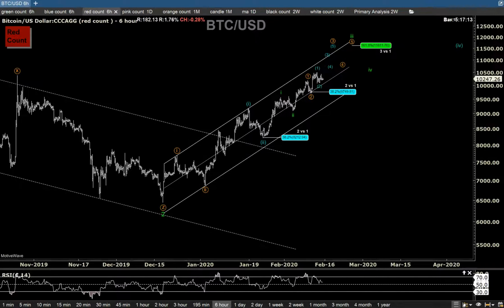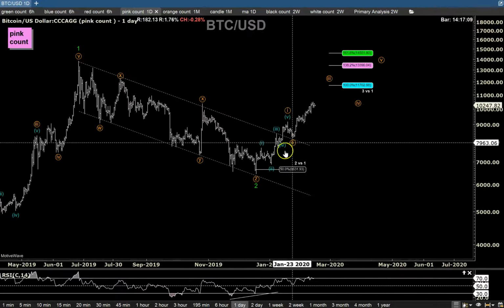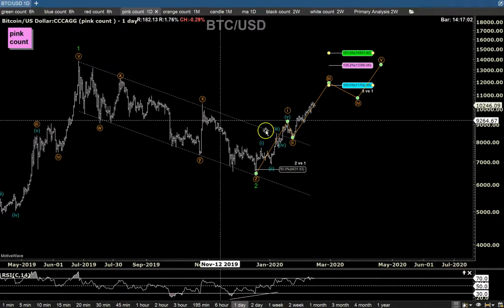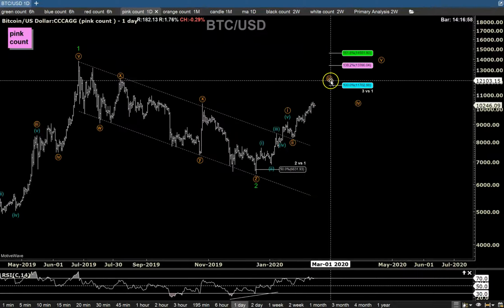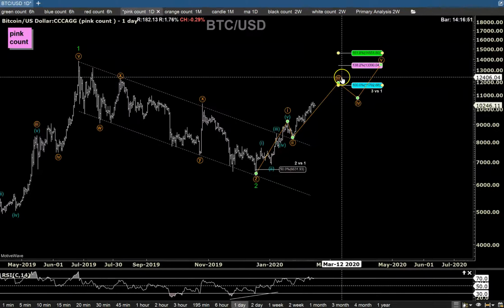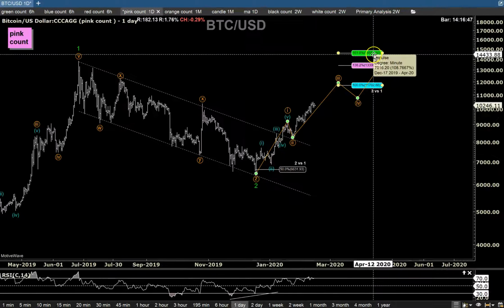All right, and then let me take you to a cleaner count, which is my pin count, where this one actually says that we have a 1, 2, 3, 4, 5 completed move. This one is a pretty clean count, very shallow pullback in a wave 2. We retest the trend line, then we pull back up here, and now we're actually in the middle of this third wave. A minimum projection for this wave 3 would be 11,700, where wave 3 orange would equal wave 1 orange, and an ideal target would be 14,550.